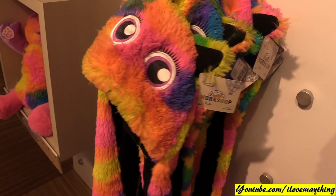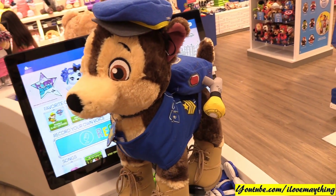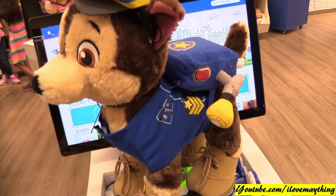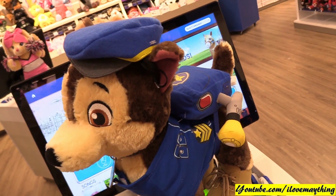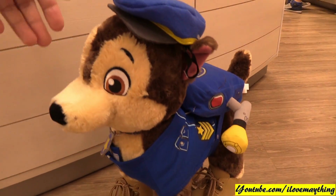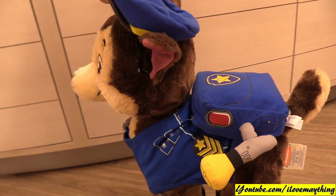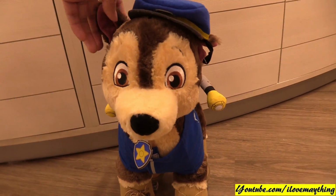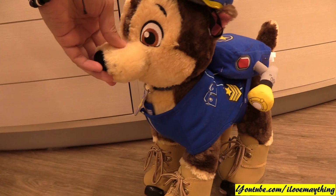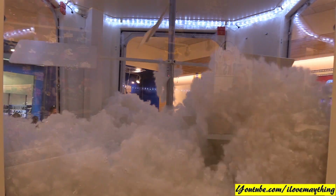A monster hat! Maya, where is Chase? There, behind you! Paw Patrol! Awesome, right? It's so cute! Oh, Maya, he skates! Cool, hey? Look! Chase skates! Awesome, so cute. Paw Patrol Chase. You're yelling at the wrong people, you're barking at the wrong tree.